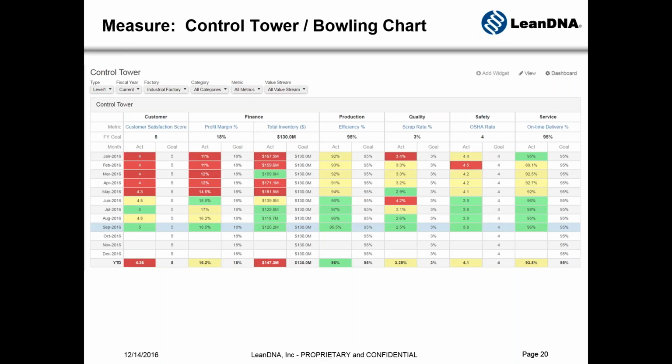The X matrix and the Hoshin planning process will make sure that we can link those initiatives to each one of these different KPIs. You can also see month to month, we want to have a simple red, yellow, green indicator that in very simple terms tells us, hey, are we doing good or not?